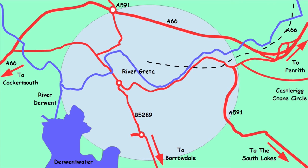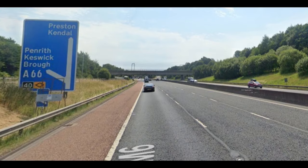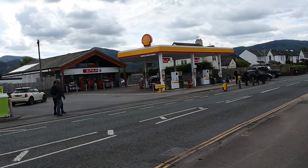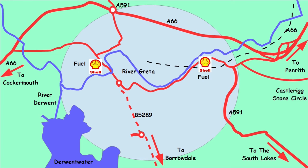Getting to Keswick by road is easy enough. It is situated at the point where the main A591 road from the Southern Lake District meets the A66 road that links Penrith with the coastal towns of Workington and Whitehaven. Junction 40 of the M6 motorway is just 20 minutes away. The main road to the Borrowdale Valley, Honister Pass, Buttermere and Crummock Water starts from Keswick. Wherever you are heading, you can top up with fuel at one of the two fuel stations in town.